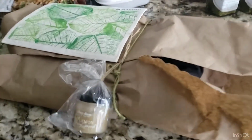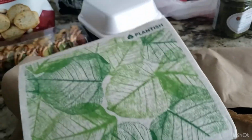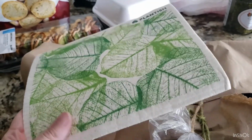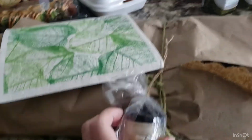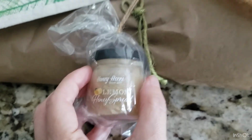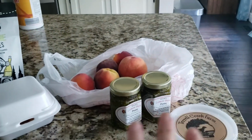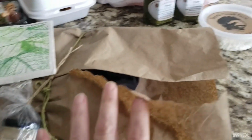So that is perfect. I went to a local boutique. It's called The Pine. It's one of my favorite little stores. They have all of these creative things, local artisan stuff, and like this reusable cloth that I will use instead of paper towels, and then this honey lemon spread, which I feel like is in the theme with the peaches and the cheese, and I can't wait to use it in an appetizer.